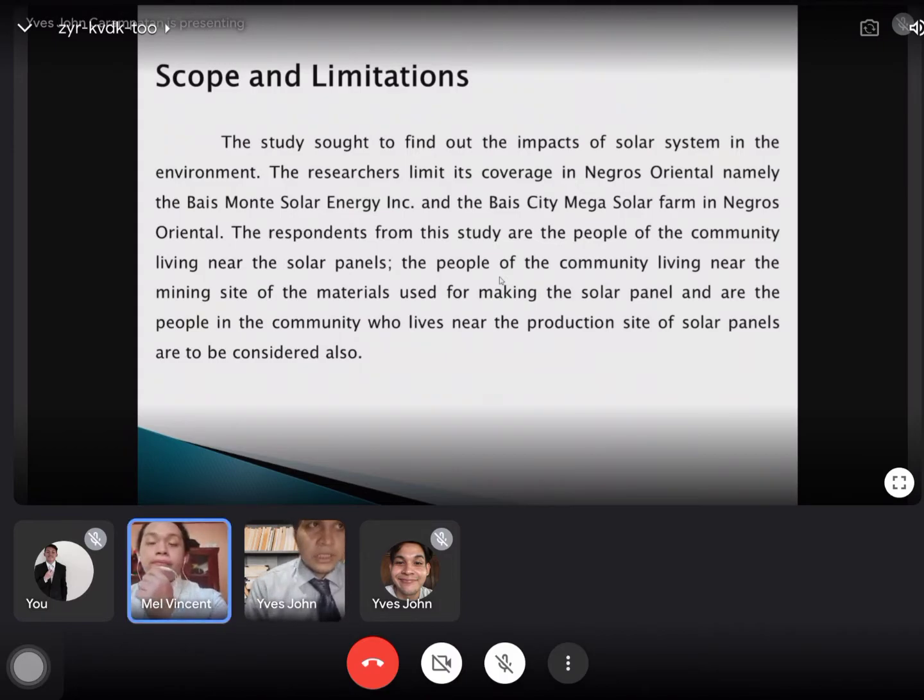For the scope and limitations, this study will cover the Baez Monte Solar Energy Farm in Negros Oriental. The respondents of this study are the people of the community living near the solar panels, the people of the community living near the mining site of the materials used for making the solar panels, and the people in the community who live near the production site of solar panels are also to be considered.